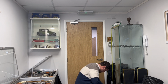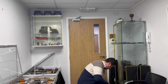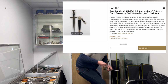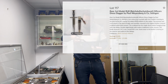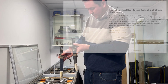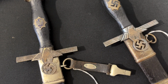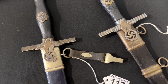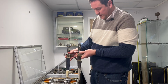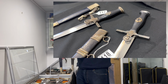Also collectors, we're going to show you a couple of RLB, so the Reichsluftschutzbund daggers. Here we have a first and second model. The first model having the RLB emblem, the second model having the starburst with the swastika. Again, both good original examples in pretty much untouched condition. Hopefully you'll be able to see all those quite clearly. And like I say, if you go onto the website, you will be able to see full descriptions and additional images of these.